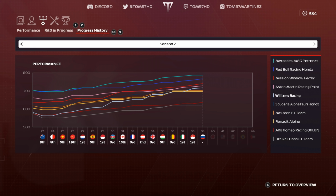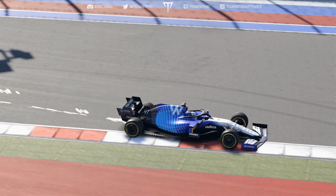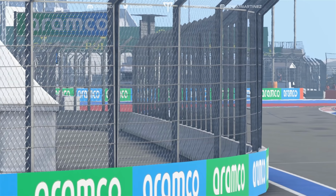This weekend we have a minor upgrade on the car compared to everybody else, no big changes. We're still the 5th quickest team, trying to chase down Racing Point and Ferrari, so still some work to do there. We've got a major aerodynamic upgrade on the way. If that arrives, it should be a big difference and a big boost. It's a drag reduction upgrade as well, so it's going to make the car a lot quicker, not just in terms of aerodynamics, but also straight line speed.